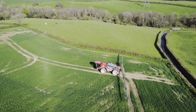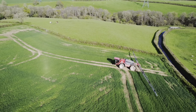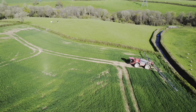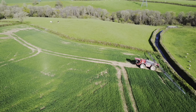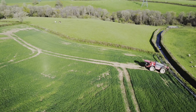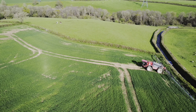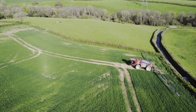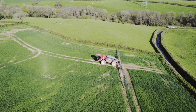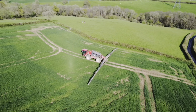So now you see George is just backing into his corner. So the sprayer will keep spraying up to 36 meters from the edge of the field. He'll then back into the corner and start spraying there, and it should match up. If you look there in the field, you can actually see where on the previous application he will have slowed down. There's a slightly darker green line there, and it's just where he would have slowed down a bit, and a bit more of the fertiliser would have been applied.